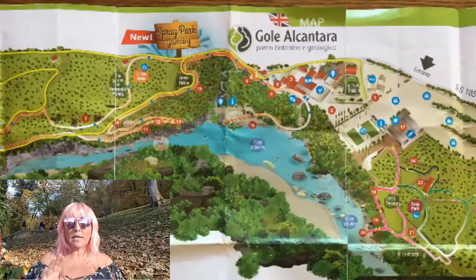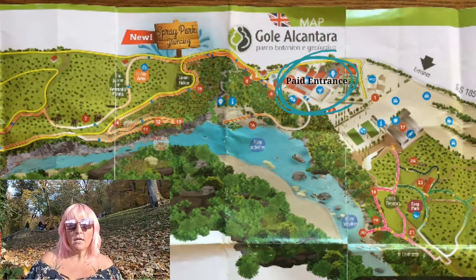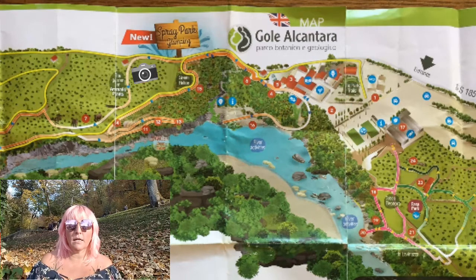Okay, you guys, so now that we are at the park, the entrance to get into the park is pretty simple now. Once you pay the entrance fee, you can also go to the Botanic Gardens. Now, they have a whole list of other activities that you can do.